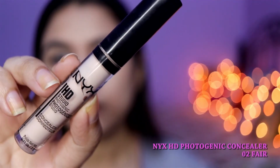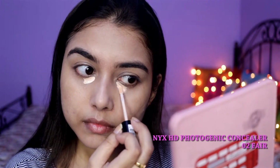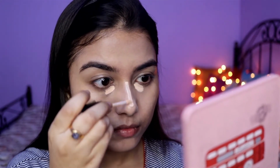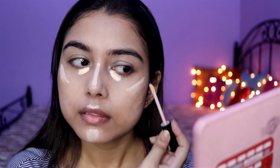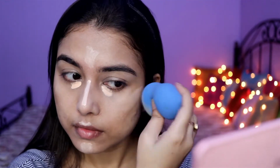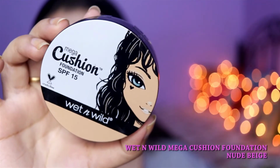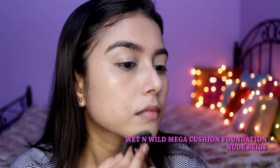Next, I'm using the NYX HD concealer to highlight my face. Not too much, just a little bit on my under eyes and on my nose and cheekbones and cupid's bow, wherever I would like to highlight my face. Now this concealer also blends very beautifully, and this is a little bit lighter than my skin tone, so I use it to highlight my face. Now I am using a cushion foundation because I wanted a very sheer coverage. She doesn't have any high coverage foundation on her face.